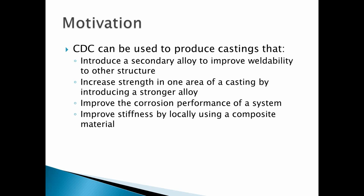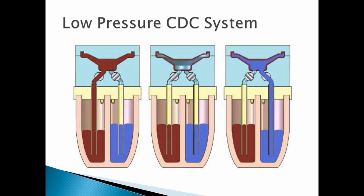So what you can do is you can have an intermediate alloy like a 355 in the welding zone in order to improve that. It also can be used to increase strength in one area of the casting by introducing a stronger type of alloy, to improve the corrosion performance of a system by adding some material to the surface, or improve stiffness by locally using a composite material. And some of that type of application is in production here at Eck Industries. So this is one aspect of it.